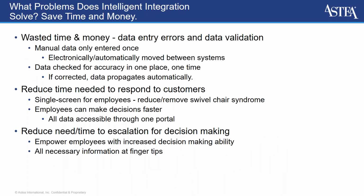When I think about this concept of intelligent integration, it really comes down to what problem is this concept really solving for you as a business? And again, I'm going to break it down into two things. It's all about time and money to us all, right?